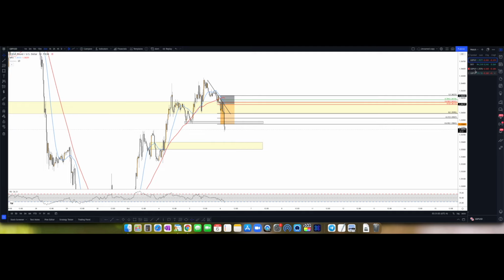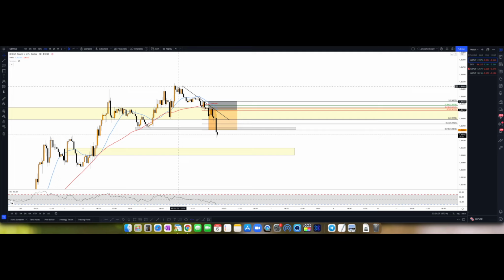So if we see here, right, we're seeing that price is rejecting off these trend lines, right?